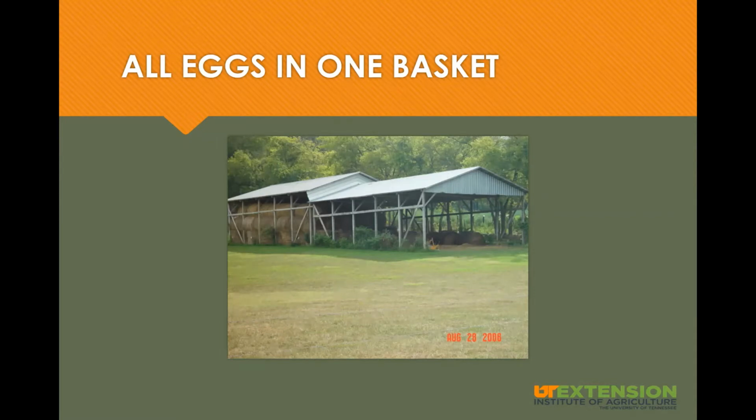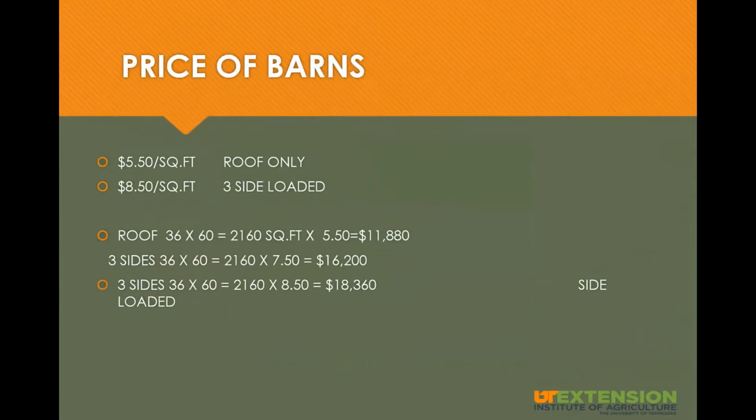But you know, we need to spread these barns out. Put them in different places where you're going to feed, and don't build them so big. We've burnt several barns in my county just because we put up hay that's not ready to go in the barn. Price of barns. What does it cost to build a barn?